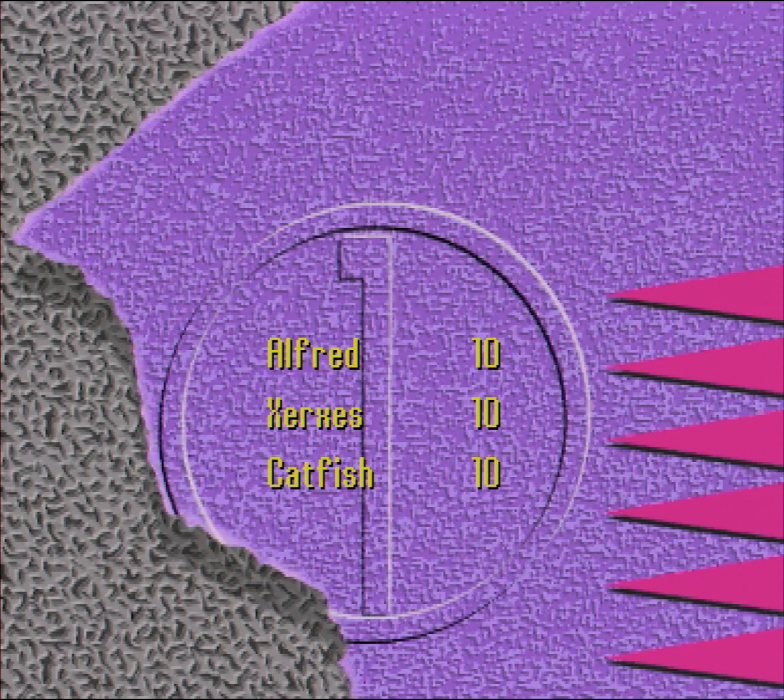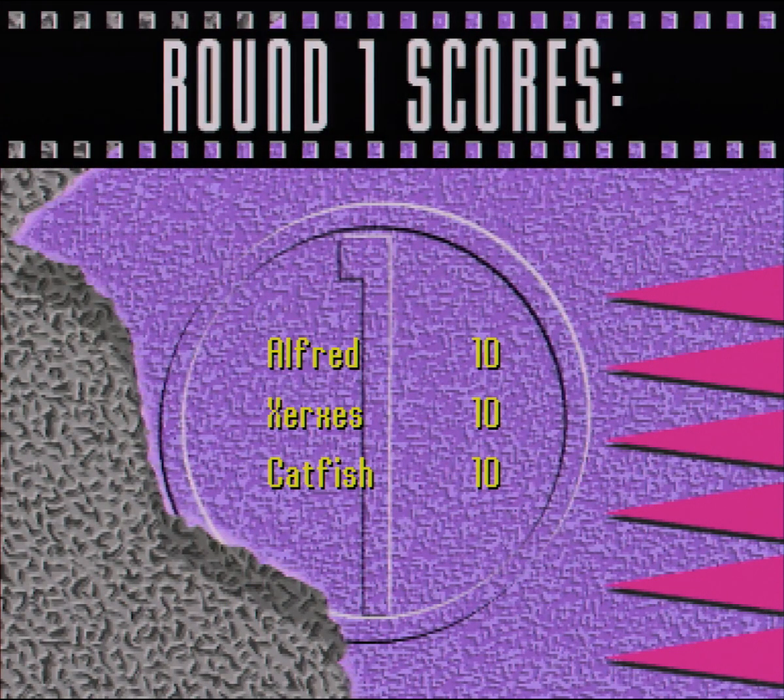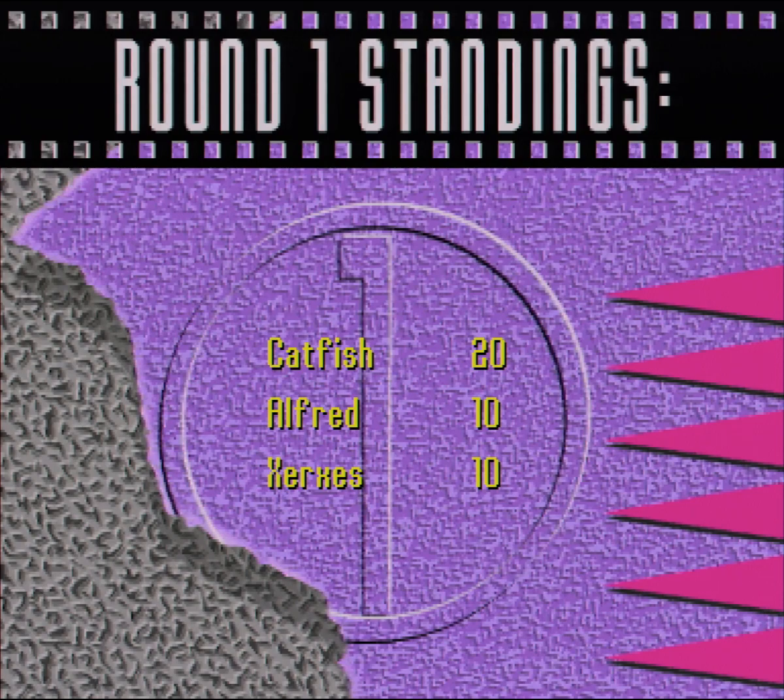Catfish. Congratulations! The verdict is in your favor, so you receive 10 points. Xerxes, you weren't as convincing. Use more adjectives next time. Here's how the scores stack up after round one. It seems like our players like to disagree. I wonder if they're really friends.